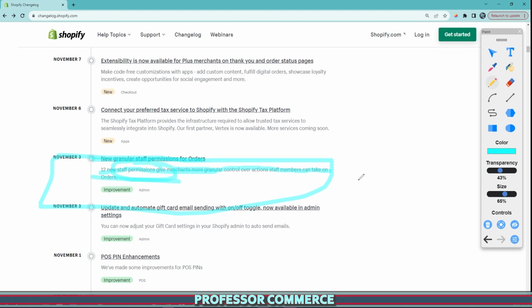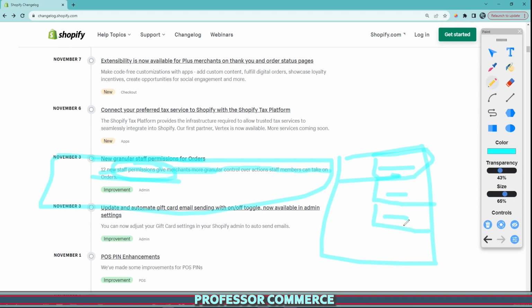This is interesting. If you run a store and you have staff members and you assign them different permissions, if you ever go into the account settings on top, you'll see your account owner profile at the top, and then below that you'll see all the other staff members like this. And if you're the account owner, you can give the individual staff members a list of permissions. So there's a ton of different permissions, and what they're doing here is expanding the permissions.